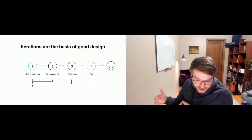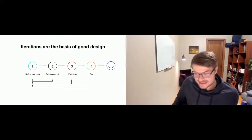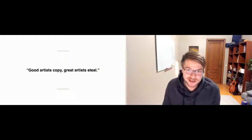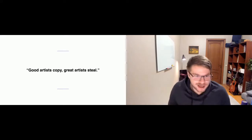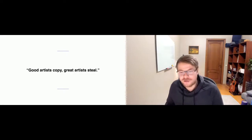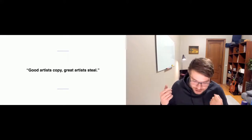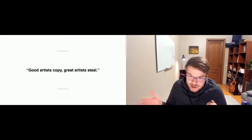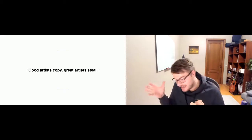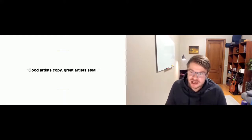And iterations are the basis of good design. So design, prototype, test, design, prototype, test. And this is a quote from Steve Jobs, and Steve Jobs said that it's a quote of Picasso, that good artists copy, great artists steal. And it means that when you want to create a great product, you need to learn from those who came before you. And very few products in the world are truly original. So don't be shy to steal good design patterns from your competitors and create this Frankenstein.